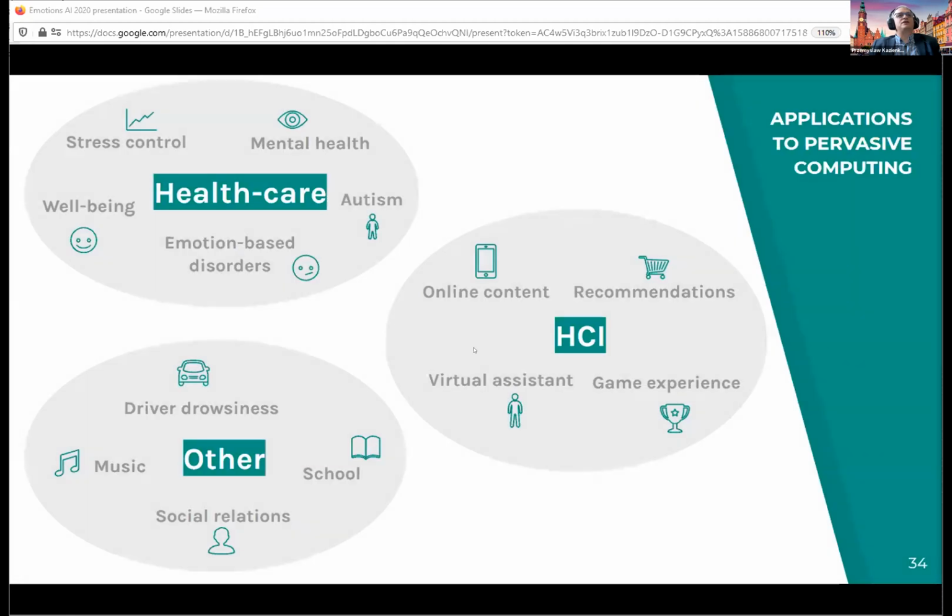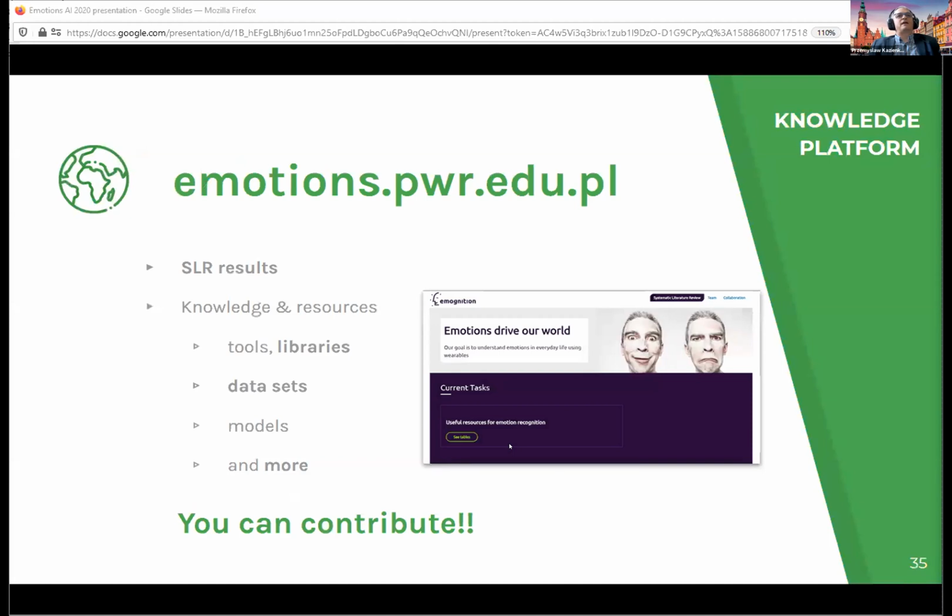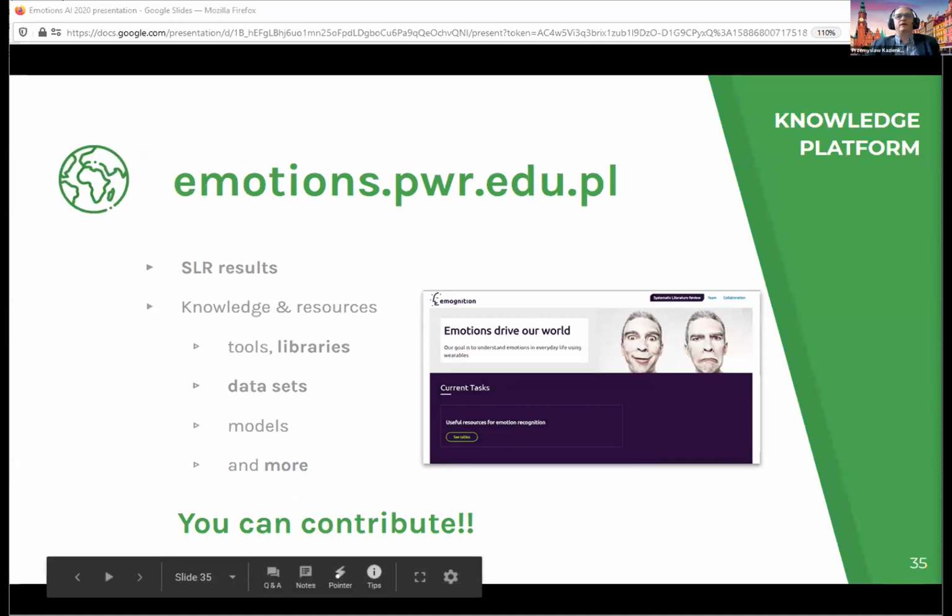Very shortly, applications. Some of them were mentioned in different papers. It is the set of applications related to healthcare, human-computer interaction, interfaces, and some others. And I would like to also promote our web service that we have developed using the results of our studies.